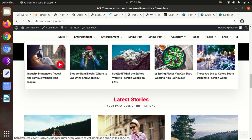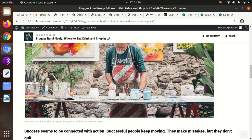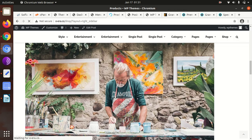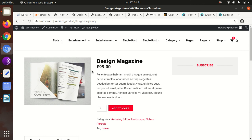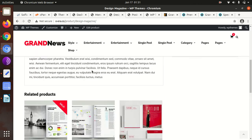And the inner page is here. That is also very nice and working fine. And we can check the shop as well. So I assume there are some products in the shop. Yes, so the shop is also working fine, and we have done the activity as required. And this is the shop page, and everything is fine here.